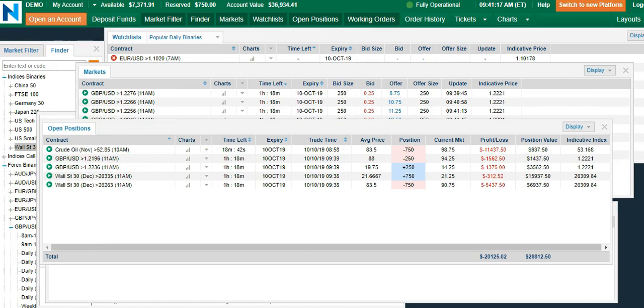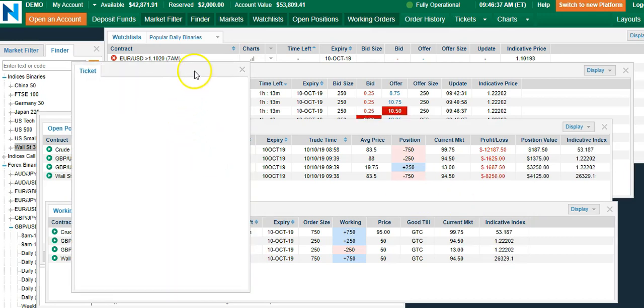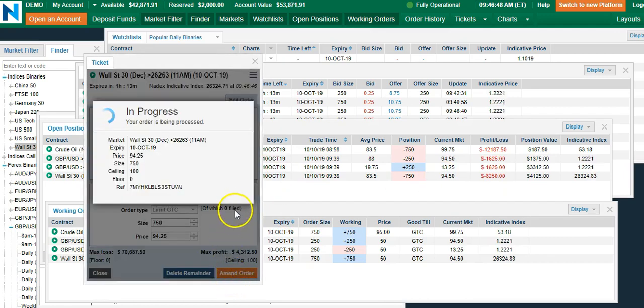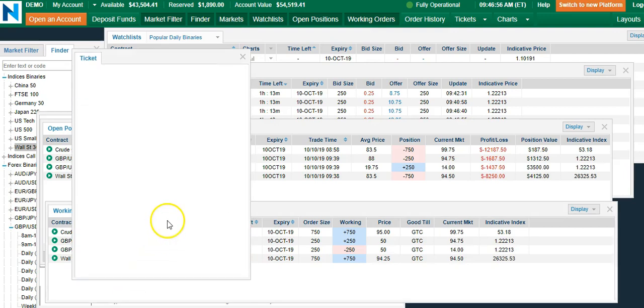Well, my 335 Dow exited me for the 50. So I made about $9 to $10 for each of those. But I'm going to just exit this since this is free money. So I'm going to cash in on an extra 5 if I can.